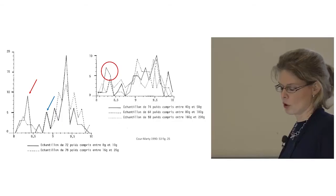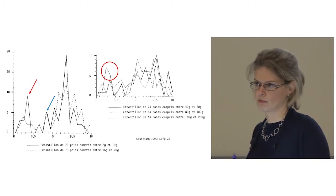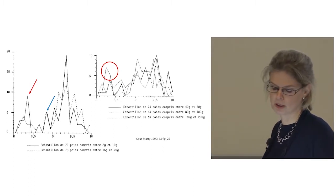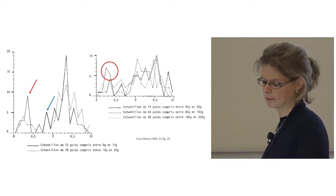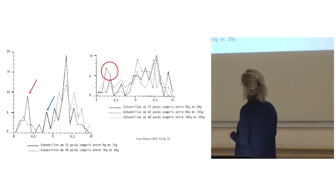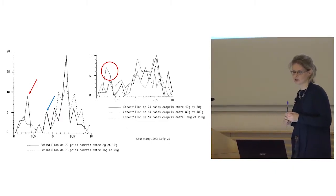Now, I had a look. I've worked a lot on weights, but not on the stone weights from Naucratis, which are currently being restudied by a member of the Naucratis team from the British Museum. But the lady who did a PhD on weights in 1989 published this analysis of the stone weights from Naucratis. So these are roughly contemporaneous weights.